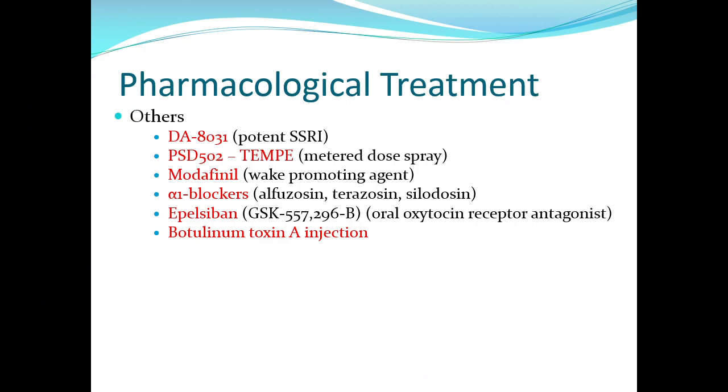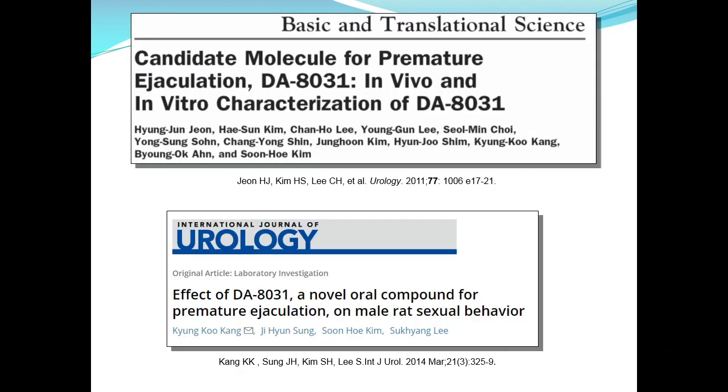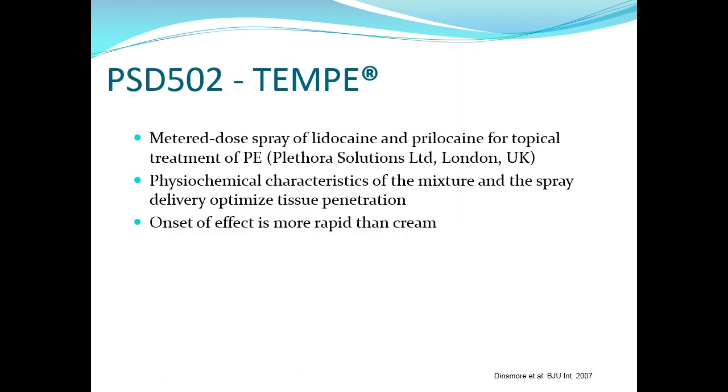There are several other molecules in the pipeline. One of them is DA8031. This medication is developed by our Korean colleagues. In the beginning, they demonstrated that this medication is associated with significantly delayed ejaculation in rats. They have published their papers in esteemed journals, and currently they are conducting their clinical trial.